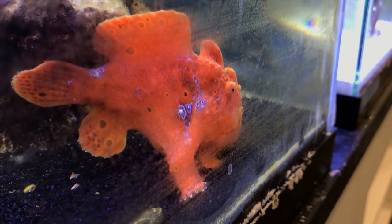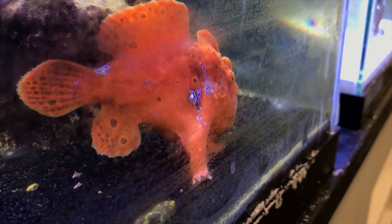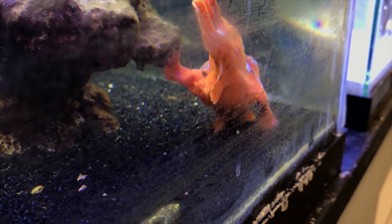My only regret is that the last and best shot I had of this, I was facing the fish directly and everything. For some reason, I didn't push the button on my camera. But cool experience anyway. Then the mantis shrimp, the peacock mantis shrimp, was really incredible.